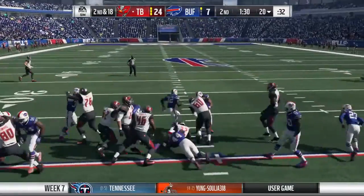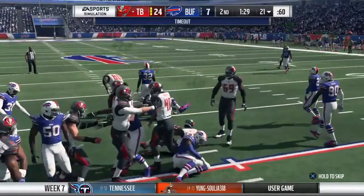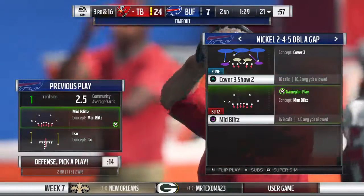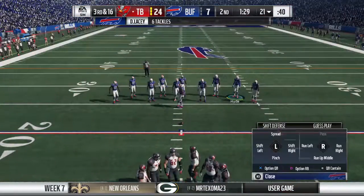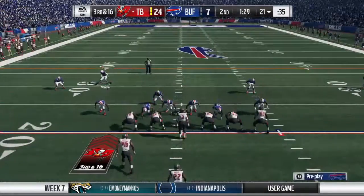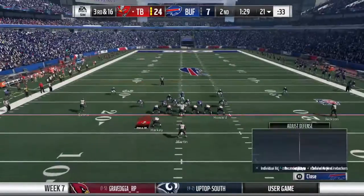Winston gives to the tailback, Martin. And he'll take this one only up to about the 21. And play is stopped here. Timeout. It's the defense calling the timeout here. And with halftime on the horizon, they'll be out of timeouts from here forward.